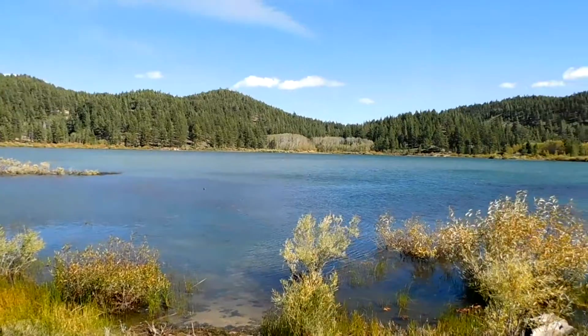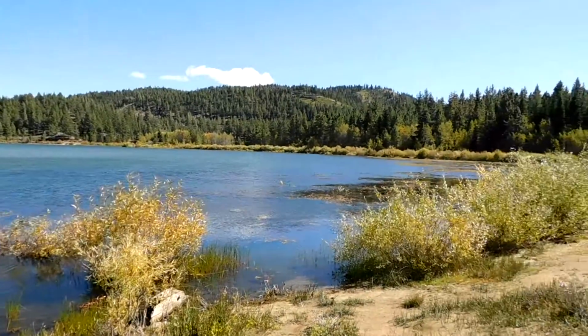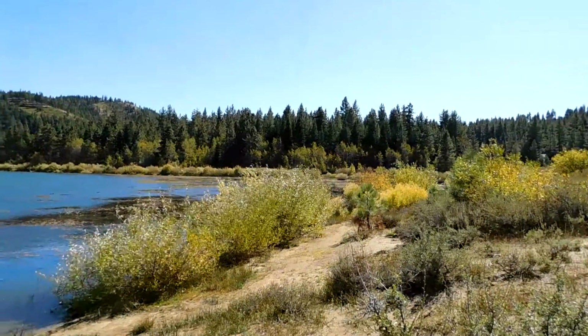Some type of reservoir that's over here behind Lake Tahoe. We were just coming over here to check a look, check it all out, see what it's all about. Pretty nice.